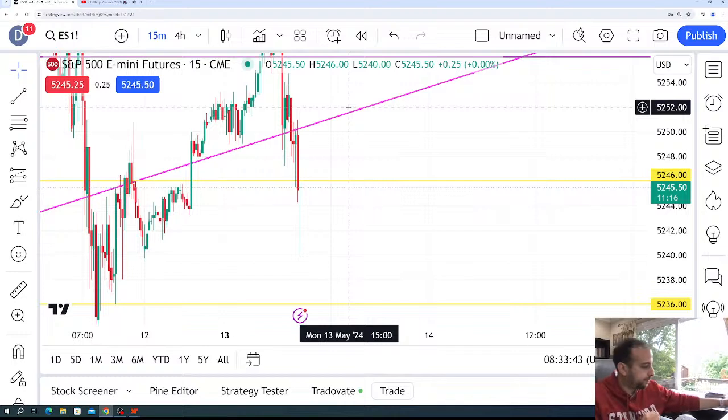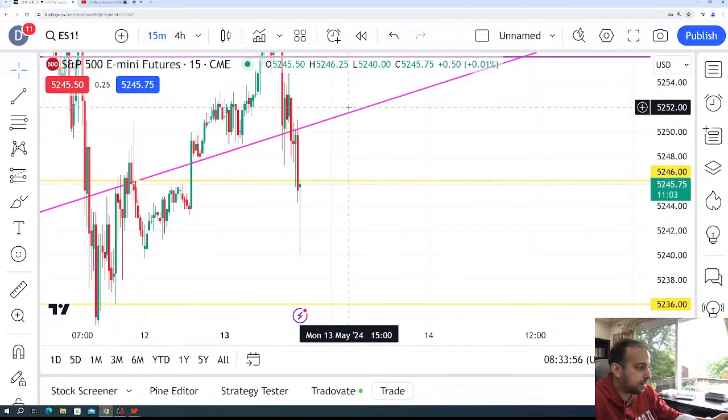All right. We just back tested slightly, 52.46. Looks like we're breaking through it. Again, I want a sustained reclaim of 46. What does that mean? A candle close above. Really, that's about it. I just want to see a candle close above 46.